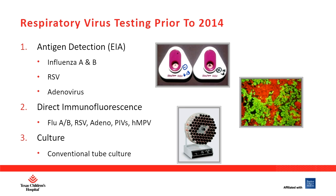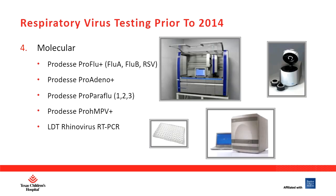So at that time, we used to include antigen testing, direct immunofluorescence testing, and we also had conventional viral cell culture capabilities. We also did have molecular testing at that time, and we would use the old ProdessaAssays, as well as a laboratory-developed rhinovirus assay.